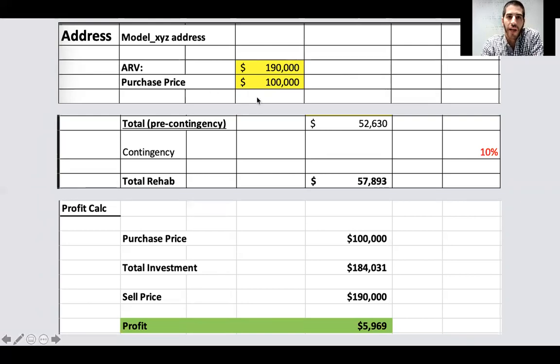We were talking about buying the property for 100,000. The seller had some debts that they needed to pay off, so that was really about their bottom line. I went through and budgeted 52 grand for the reno. I carried a 10% contingency, so the total cost was 58,000 or so for the reno. Now, if you look at that quickly, you say, okay, 190 minus 100 minus 58 should lead to what? 32 grand in profit, right? That would be a deal you do, right, Lou?